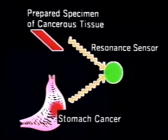So, it would be explainable if there were a sensor able to detect the electromagnetic waves from within our bodies and compare them with the resonating waves from identical substances outside of the body. That's right. Put simply, it depends on whether the electromagnetic waves the stomach cancer tissue in the body emits and the ones the prepared specimen emits are the same. There is something like a resonance sensor in the human body which senses the identical frequencies. Is it possible that human beings can feel these electromagnetic waves subconsciously?